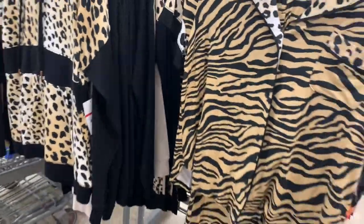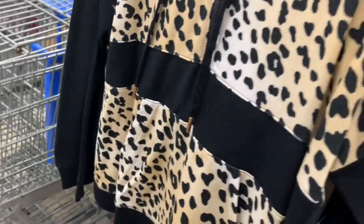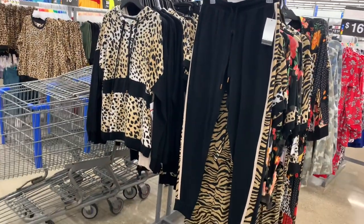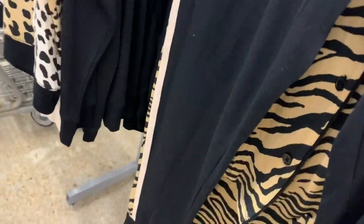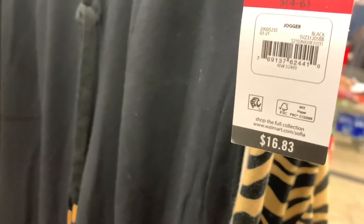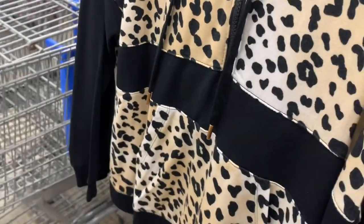And that's it for those. So they have that one as well. And then they actually have pants, joggers to match it. So you can literally probably mix and match some of them. So they have the jogger, let me back out. And it has the print, here, let me show you. It's cream stripe and it has the animal print on the side. It's a Sophia brand as well. And it's $16.83. And then they also have this one.